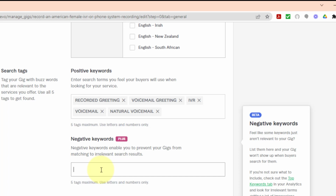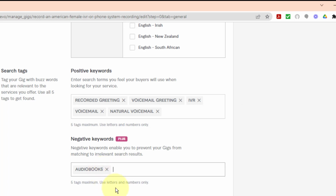You can also have negative keywords as well. I think this is just for the Fiverr Seller Plus program. If somebody is searching for audiobooks, they want somebody to record an audiobook for them, and I don't want my voicemail gig to show up in the audiobook search results. So I might put in audiobook as a negative keyword, and that just means my IVR voicemail gig will not show up in any kind of audiobook search. So let's go ahead and save that.